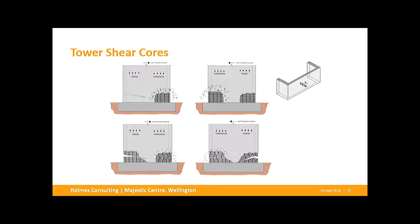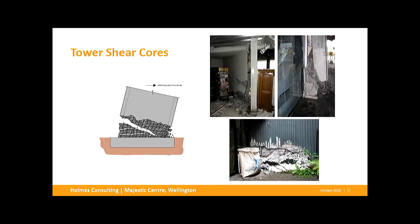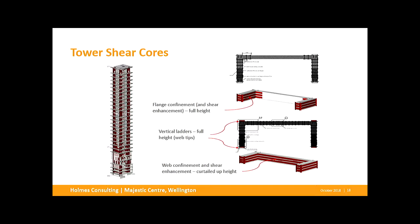As he was drawing these, they looked reasonably ominous, and maybe kind of over-egging it in terms of our communication back to the client. Then we compared them to some of the wall failures we'd found in Canterbury, and it looked very similar. This type of failure is what happened in our own office as part of the Canterbury earthquake, and this is Hotel Grand Chancellor. These and other wall failures were very similar to what we were predicting could happen to those shear cores in Majestic.